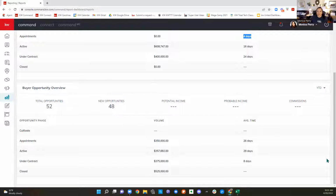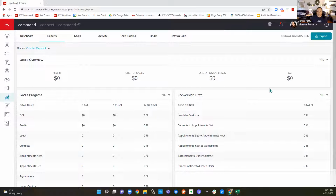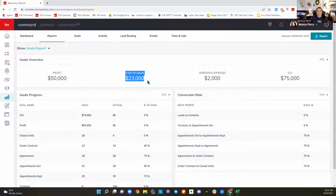You also have a buyer opportunity overview with the same thing. Top is the listing. That's the opportunities report. You have a goals report. If you enter your goals in Command, then you get to see this report. So if you have a profit goal of $50,000 net, a cost of sales of $23,000, and operating expenses, you need to make $75,000 in gross commission income in order to hit your $50,000 goal.